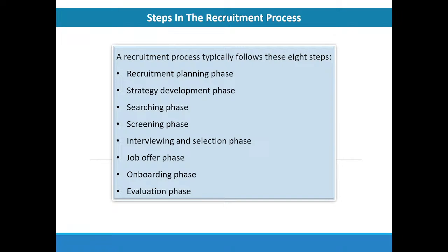In the recruitment planning phase, you identify the hiring need within the organization and create a job description for each vacant position. The job description lists the qualifications and the experience required for the job and outlines the primary job responsibilities an employee needs to accomplish at the workplace. So regardless of whether you hire for a full-time or a part-time position, make sure you create a job description based on the team's input and your analysis.